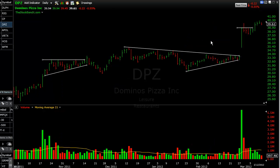On Wednesday, I took a trade in this DPZ, which is Dominos Pizza. We had seen a breakaway gap to the upside out of this multi-month symmetrical triangle pattern, and that also came on very heavy volume. So big burst higher, and then just some basing action or some churning in the stock here. It just created this real well-defined flag pattern. So I wanted to get long above this trend line.